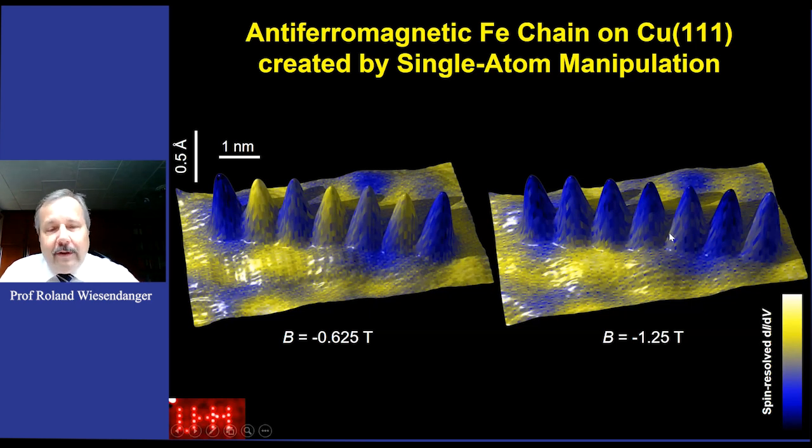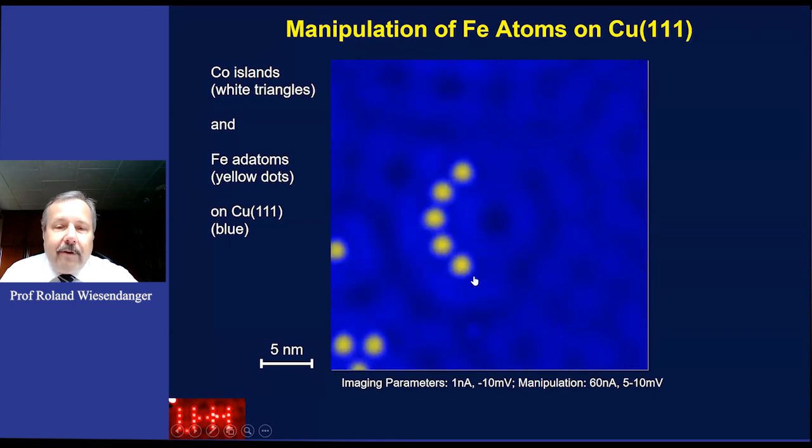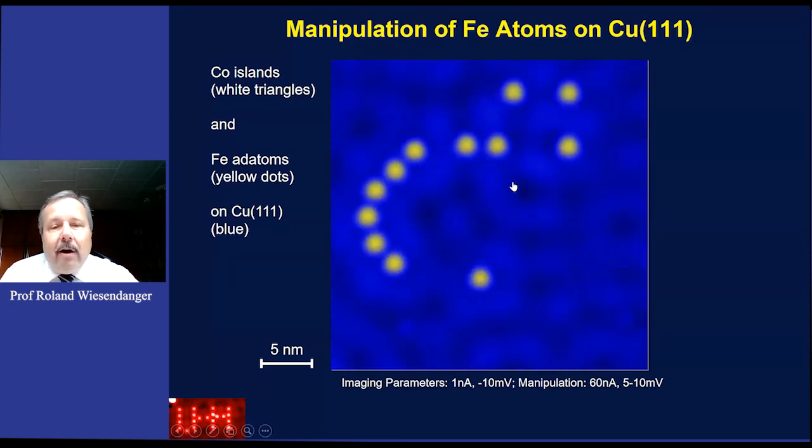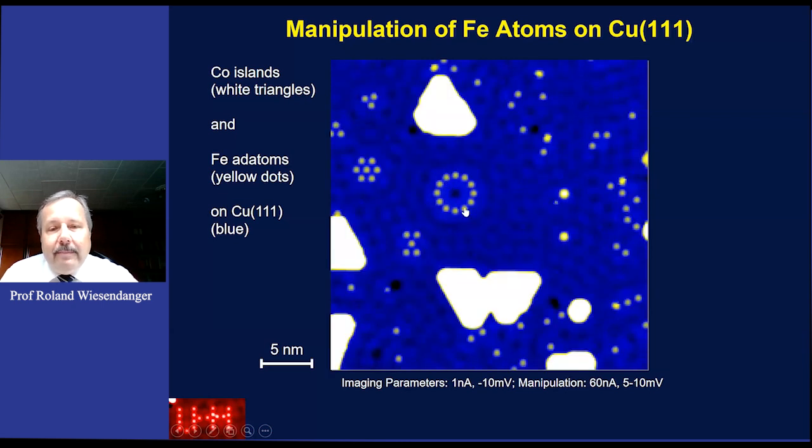And we cannot only do this with linear chains. We can go for all different kinds of arrangements besides linear chains, like flower-like patterns, or other kinds of arrangements, as you can see here. Or we can construct, if we wish, a circle of iron atoms, again on a copper surface, with the same spacing between the individual iron atoms.